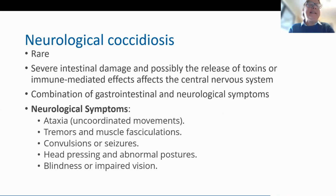Basically, on the odd occasion when you do get an outbreak of coccidiosis, you might, and not always, get an animal that has neurological signs. Those are uncoordinated movements. They're generally down, when I've seen them, with their head back in what we call opisthotonus. They can have tremors, convulsions, seizures. They may head press, and you can have blindness.